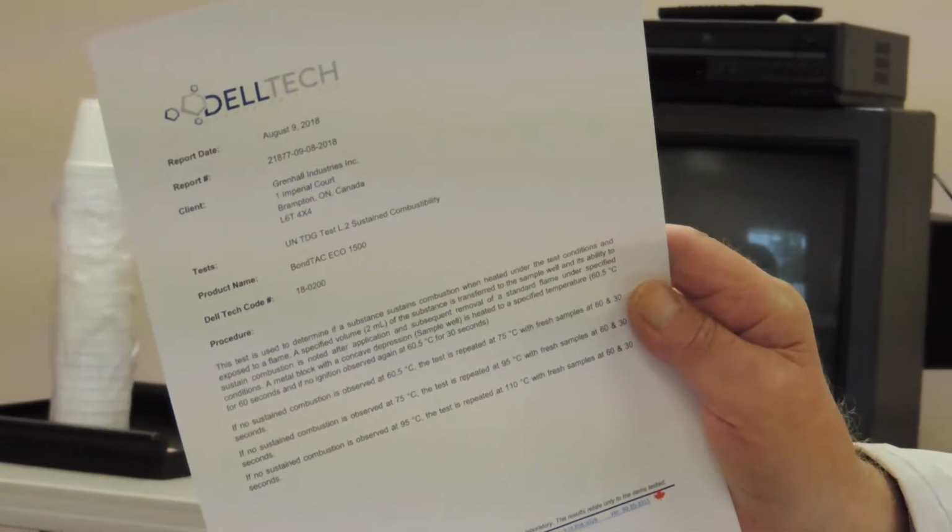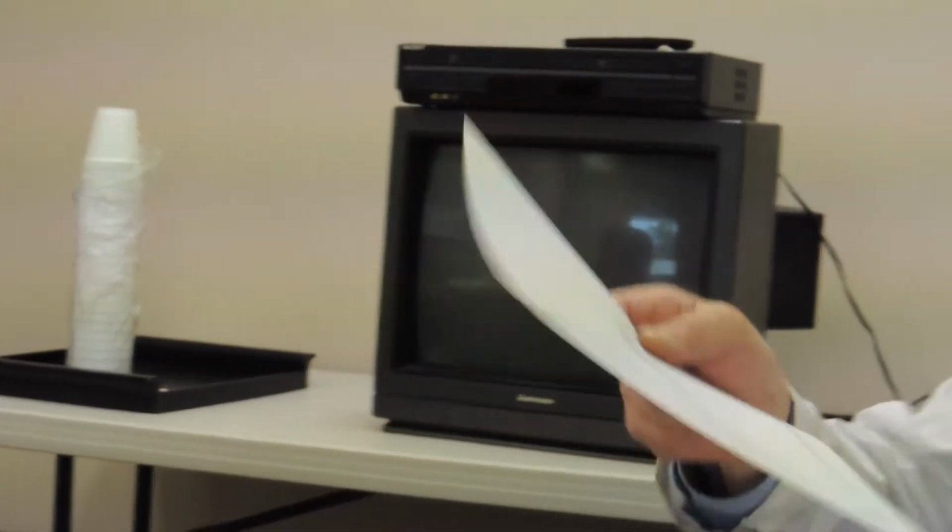we have determined that the test procedure to be used to determine sustained combustibility of materials would be based on the United Nations Secretary Committee of Experts on Transportation of Dangerous Goods. And that test is the UN TDG test L2 for sustained combustibility, which we had performed by BondTAC Laboratories, who are accredited laboratory for testing combustion, sustained combustibility, and flammability of products.